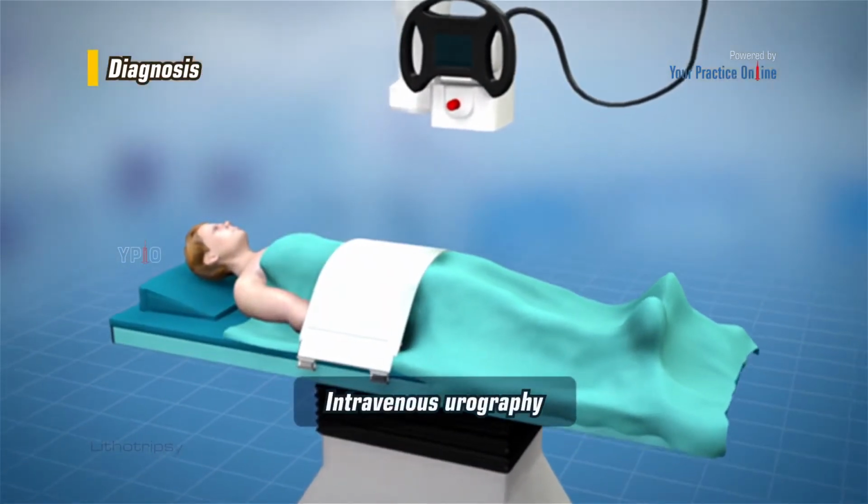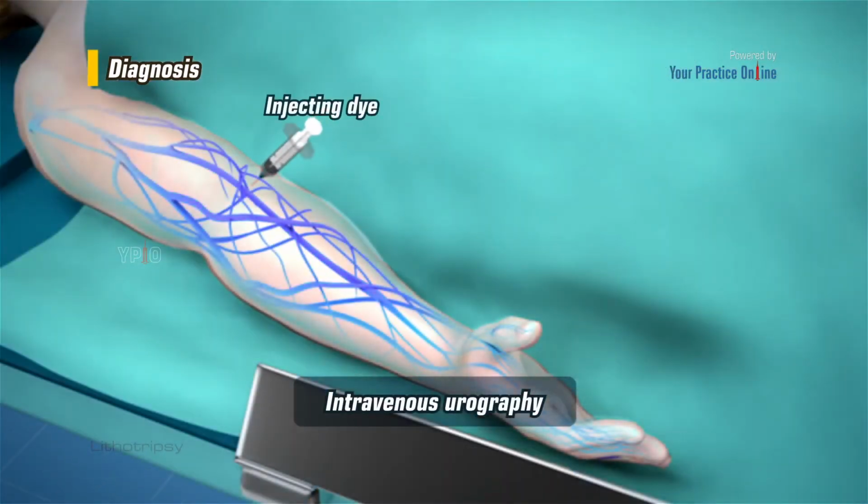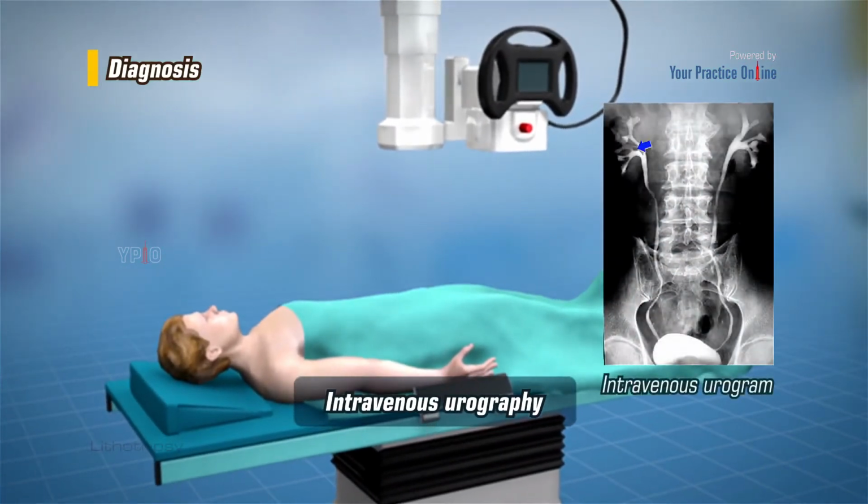Intravenous urography is a test that involves injecting dye into a vein in your arm and taking X-rays as the dye travels through your kidneys to identify the presence of any stones.